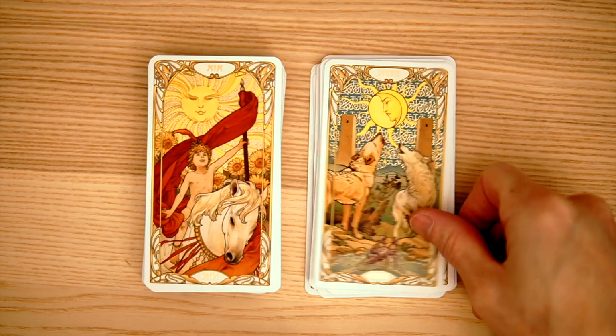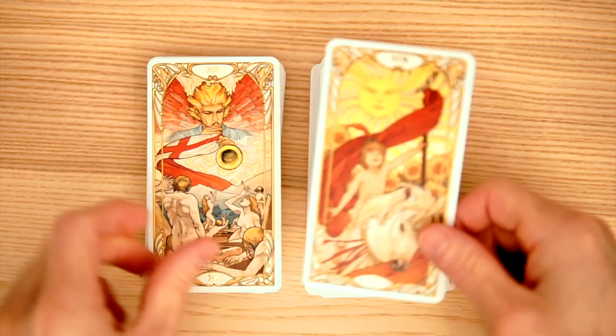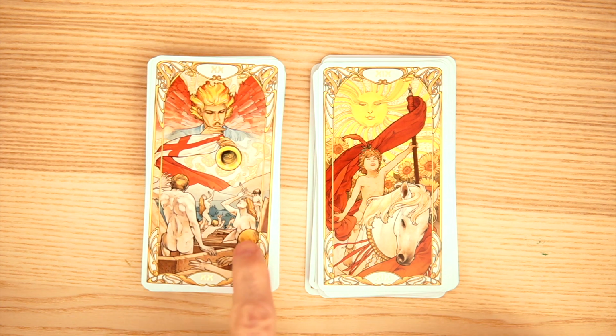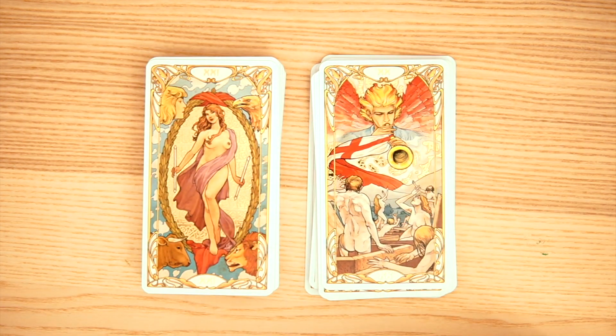And the Sun, look how happy the boy is, or the girl, whatever it is. Look how happy they are. Very cool. And the horse expression too. Very pretty. The sun even has a cool expression. I like the reinterpretation of this. People are just getting out. Look at this person, sort of this angst, or maybe a not quite preparedness coming in there. Kind of cool. And then we have the World.